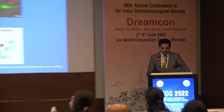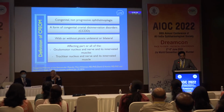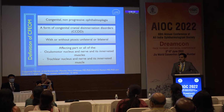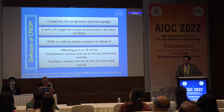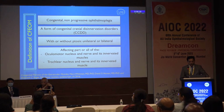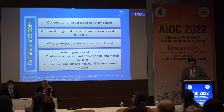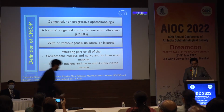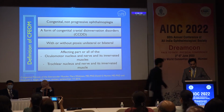KIF21A is the most important for type 1, and the tubulin gene. These are the neurotropic genes which are defective here. Routinely, this is the classification which affects either the oculomotor nerve or its nucleus, or the trochlear nucleus and nerve, and its innervated muscles. So that's the whole pathology of this CFEOM.